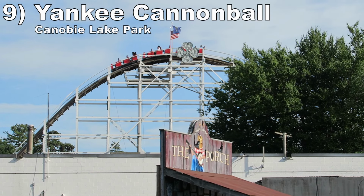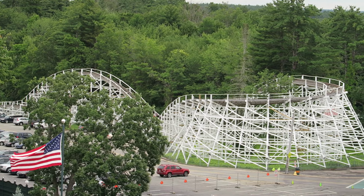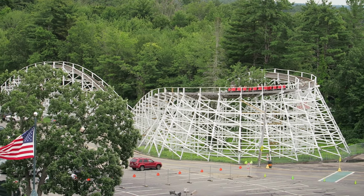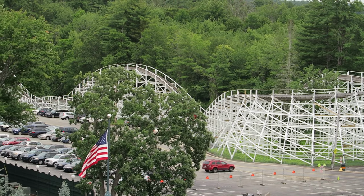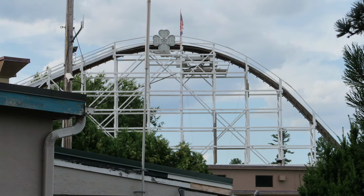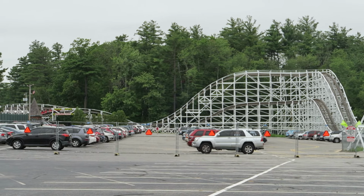Number 9, Yankee Cannonball at Canobie Lake Park. A decade ago, this ride would have placed in the top 3. GCI retracked the coaster in 2015 and 2016. While the coaster is running smoother than ever, the airtime was significantly reduced in power. Every hill in the first 3 quarters used to abruptly toss you skywards. Now, the only strong airtime moments are the first drop in the very back row and the final L-turn. You still have some mild pops peppered about though, but I miss how this ride used to run.